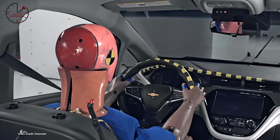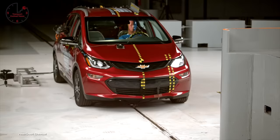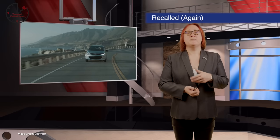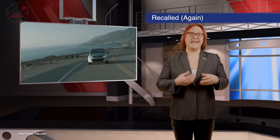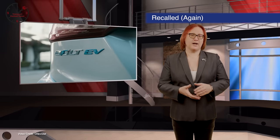Chevy says that in a few cases, activation of a seatbelt pretensioner has led to hot components coming into contact with the carpet and starting a fire. Remedial recall work will involve fitting a heat shield in relevant areas to protect the carpet from potential sparks.